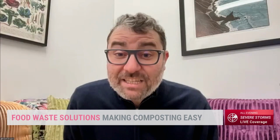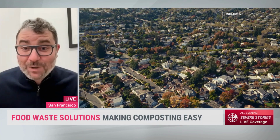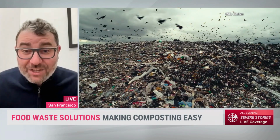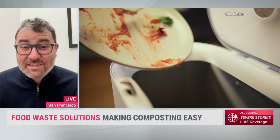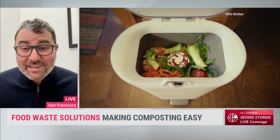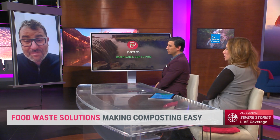It is really easy to use. So you join the Mill membership and you get a Mill bin at home for free. And the bin is beautiful and easy to use and doesn't smell. So that's the coolest part. Imagine a kitchen experience that doesn't stink. Like no icky drippy bags, no fruit flies, no rats, and you don't have to take out the trash every day. It's fantastic.